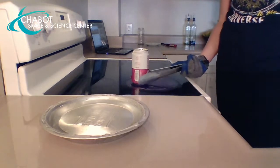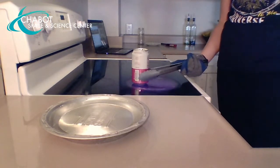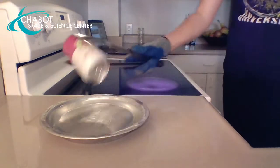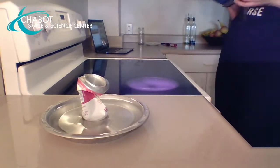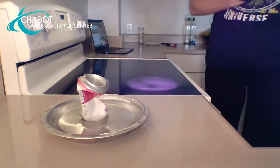One more time. This is my last can, so let's see if we can get it to crush one more time. Whoa. That was a really big one. Woo! It's fun stuff.